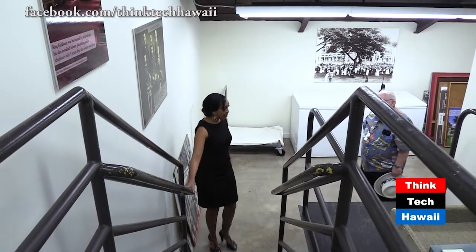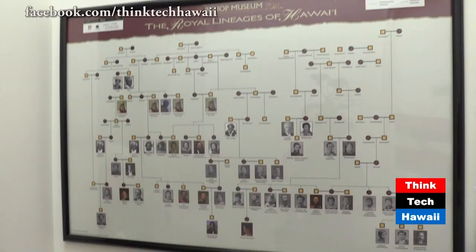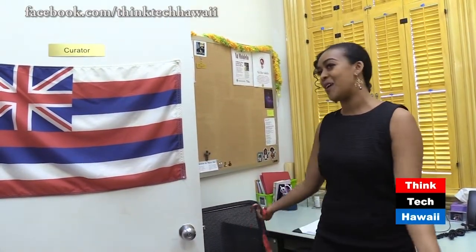Welcome to the attic. Here we have our offices and we house artifacts that aren't on display. This area actually was just an open floor before. There were no walls. It housed the water gallons for the plumbing in the palace. We have a director of curation and education who I work alongside in this office, but I'm the education manager here. It's an immense honor to work here in the attic in this space.